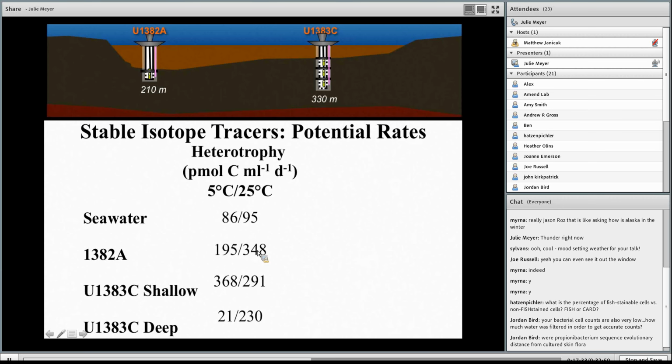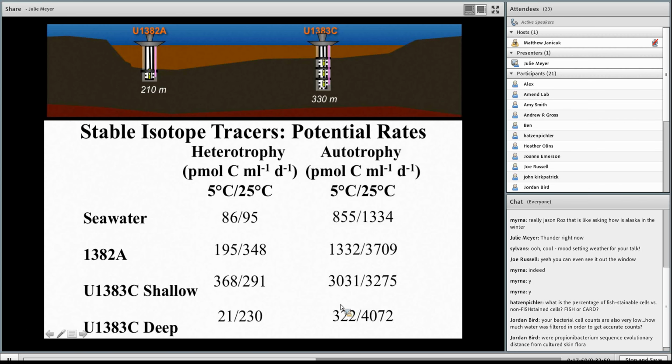And we can see for the most part there's higher rates of activity in the formation fluids, and especially with the higher temperature in the deepest fraction of 1383C. We also looked at autotrophy by adding labeled bicarbonate to these same kinds of fluids, incubating them at 5 degrees and 25 degrees. And here we definitely see higher rates of autotrophic growth in the formation fluids, especially when you heat up the deepest fluids.